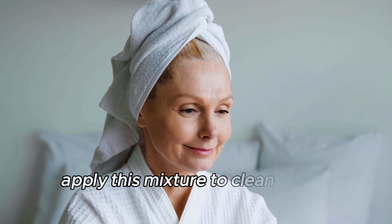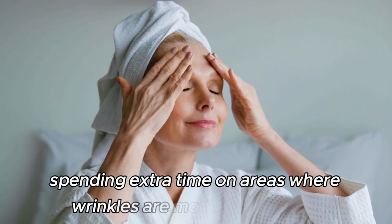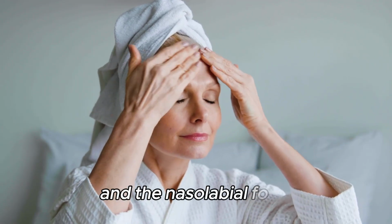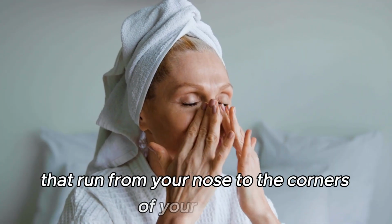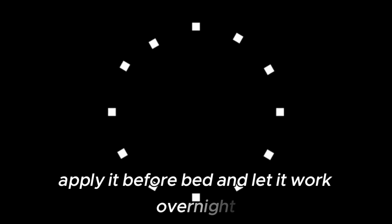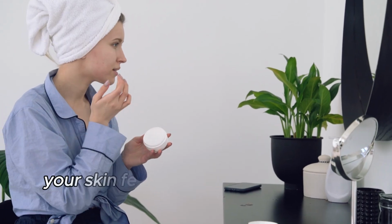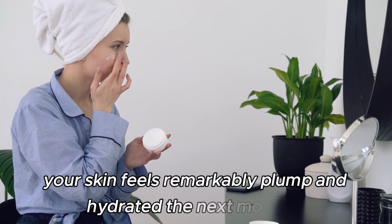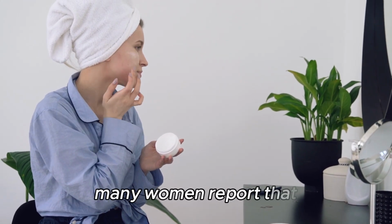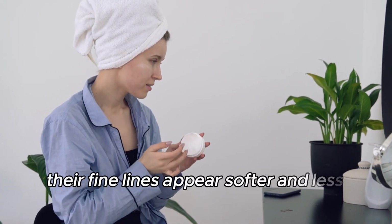Apply this mixture to clean skin in gentle circular motions, spending extra time on areas where wrinkles are more pronounced, such as the forehead, around the eyes, and the nasolabial folds that run from your nose to the corners of your mouth. Leave it on for at least 30 minutes before rinsing with lukewarm water. Or for even better results, apply it before bed and let it work overnight. You will likely notice your skin feels remarkably plump and hydrated the next morning. And with consistent use over several weeks, many women report that their fine lines appear softer and less pronounced.